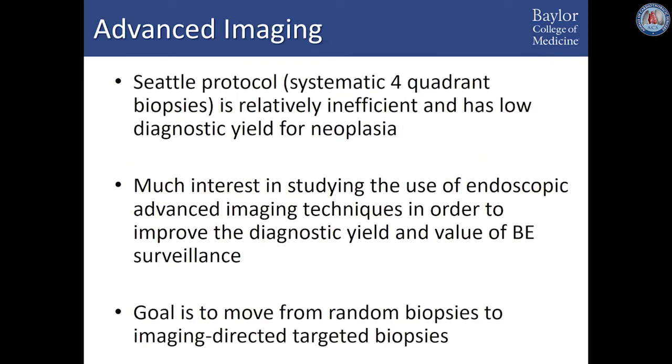So we know that the Seattle protocol, which is our current systematic 4-quadrant biopsy protocol, is relatively inefficient and has low diagnostic yield for neoplasia. Because of that, there has been much interest in studying the use of endoscopic advanced imaging techniques in order to improve the diagnostic yield and value of Barrett's esophagus surveillance.